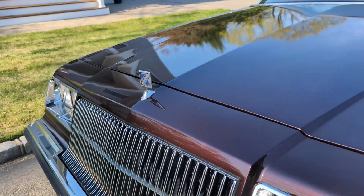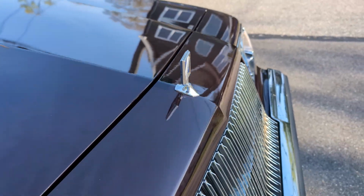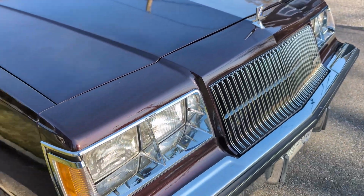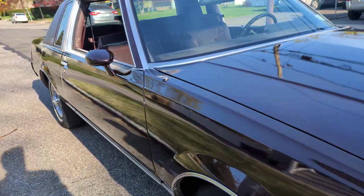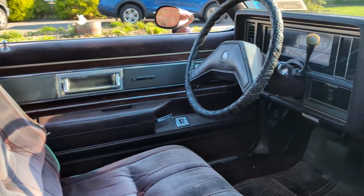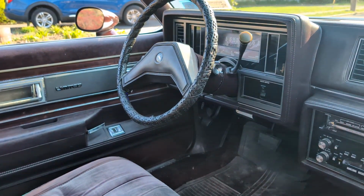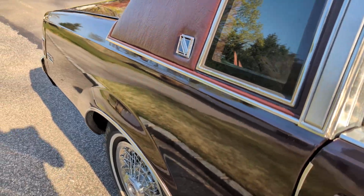He cherished this car. Absolutely loved it. It's not perfect, but runs really nice. These G bodies run forever. That's probably why he owned it. You know, tilt wheel, cruise, everything. Radio still works. Power antenna still works.